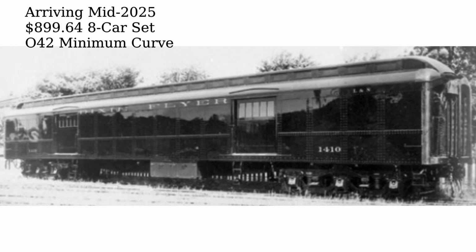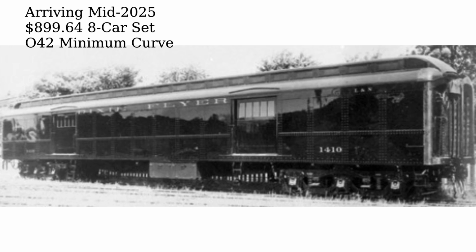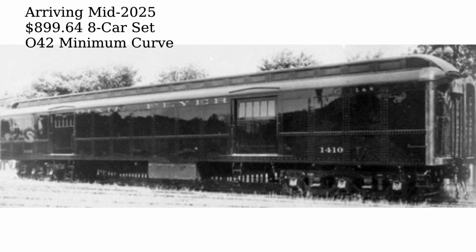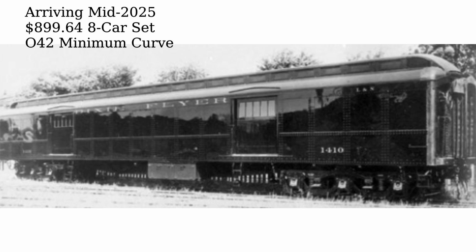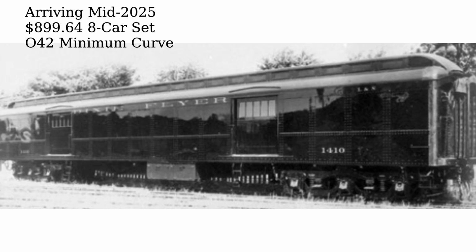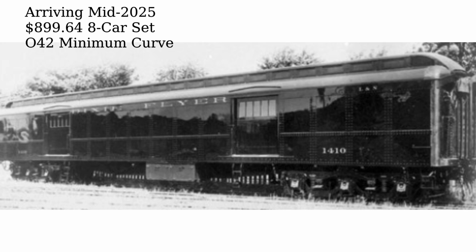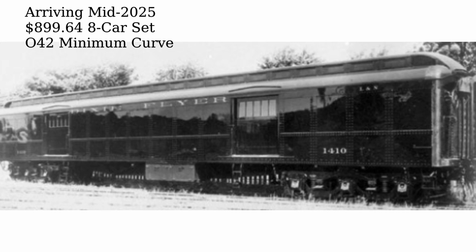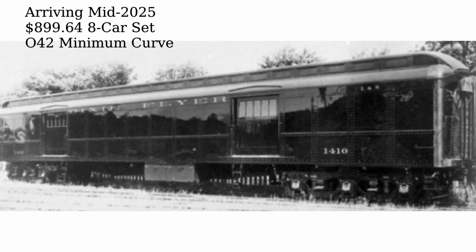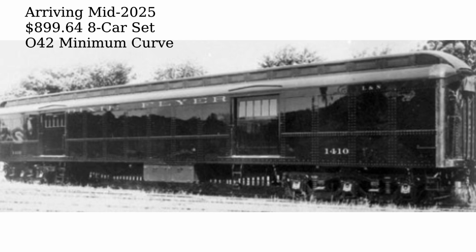The cars will be decorated as follows: baggage car L&N number 296 in Pullman green, baggage car L&N number 1410 in black with Dixie Flyer graphics, coach car C&EI number 475 in blue and gray colors, coach car NC&STL number 742 in blue and gray colors, RPO car L&N number 1096 in blue and silver colors, combine car L&N number 1603 in blue and gray colors, dining car C&EI number 2800 the Dixie Traveler in blue and gray colors, and observation car L&N number 334 Churchill Downs in blue and gray colors.